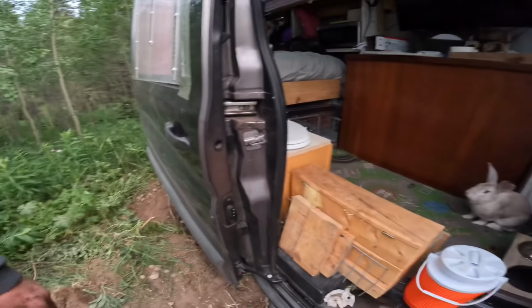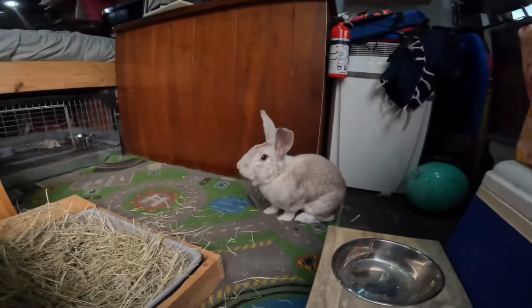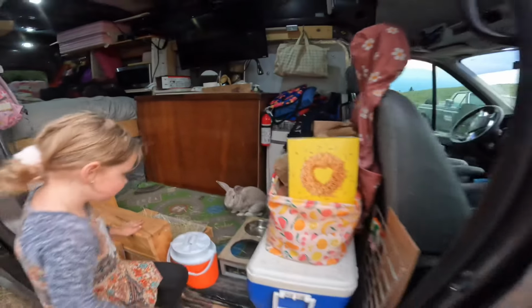So you always have to have your adventure bunny. Meet Snuggles. Snuggles has done 1,000 miles this year. Hi, Snuggles. Say hi, Snugs.